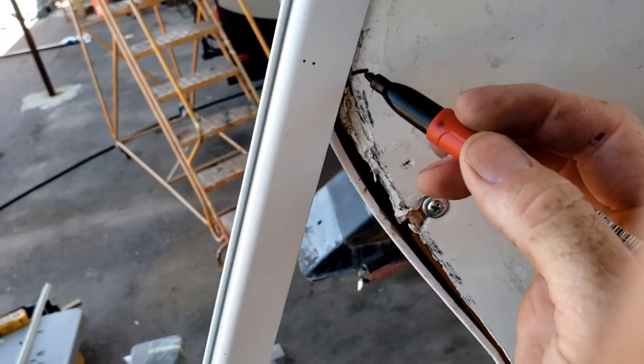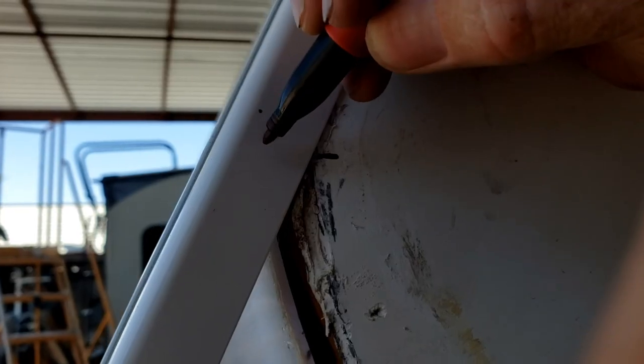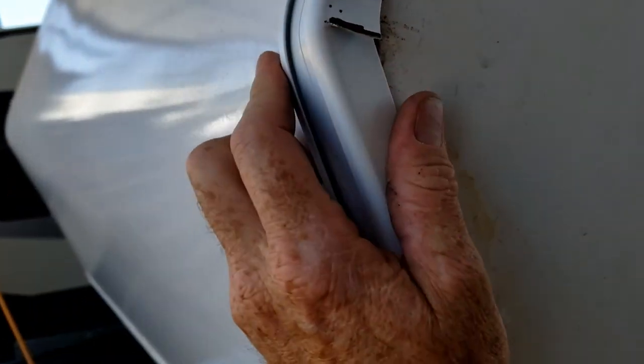All right, so I made a mark right there, which is the peak of that sidewall bend. So what I'm going to do is transfer that about straight up right there. And we'll cut that. Try to take it almost all the way up right there. Okay. You want to start bending it? Okay. I think that's going to work out pretty well.